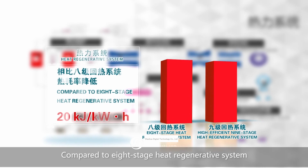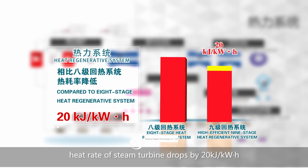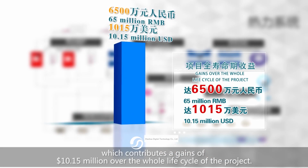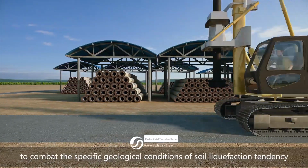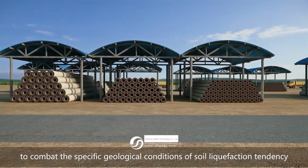Compared to 8-stage heat regenerative system, heat rate of steam turbine drops by 20 kJ per kilowatt hour, which contributes a gain of $10.15 million over the whole life cycle of the project. In the engineering of civil structure, more reliable and convenient PHC pile is selected to combat the specific geological conditions of soil liquefaction tendency.